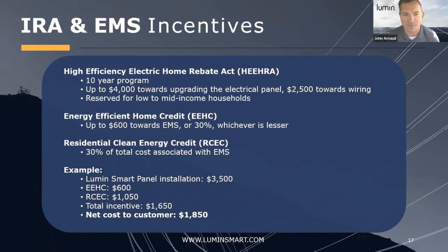I won't talk a lot about this first one just because it's reserved for low to mid-income households, and I do not have clarity on how we identify those customers. Although if you've worked in low-income communities before, you might have a better sense. If you do identify those customers, you can assume that the vast majority of a Lumin panel install is going to be covered.